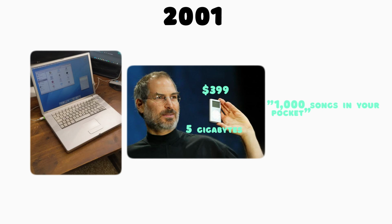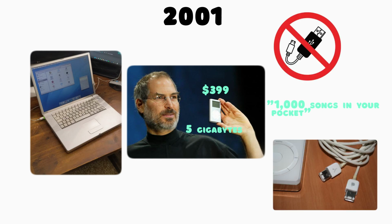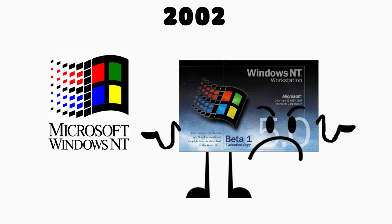The device that would go on to define your generation's relationship with music launched as a niche, Mac-only accessory with no USB support at all. Just FireWire, a port most PCs of 2001 didn't even have. It took until July 2002 for a Windows-compatible version to exist, which meant if you were a PC household, you waited almost a year for the device everyone else already had.